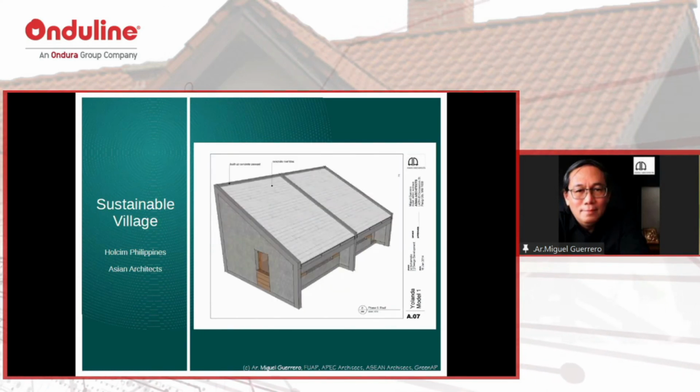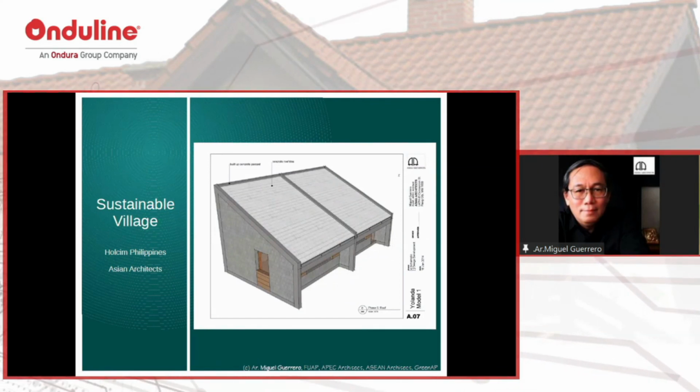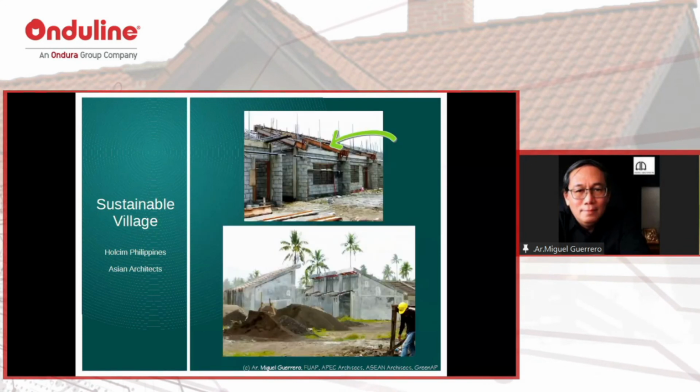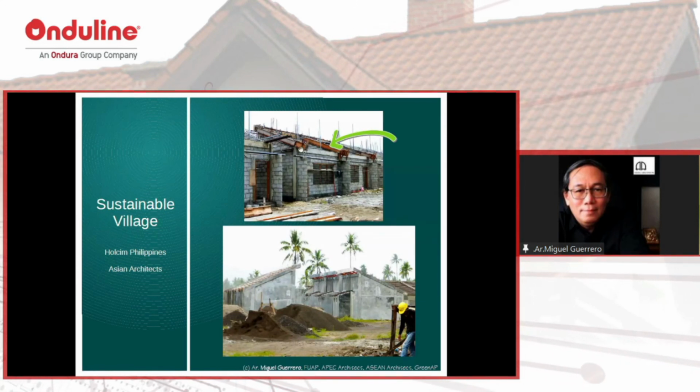Actually, in this project, we used concrete roof tiles because Holcim donated machines to make concrete roof tiles. And it was very good, very cool. So in this part of the construction, if you look at the beams there, they are actually inclined. It actually encases the whole roofing system.